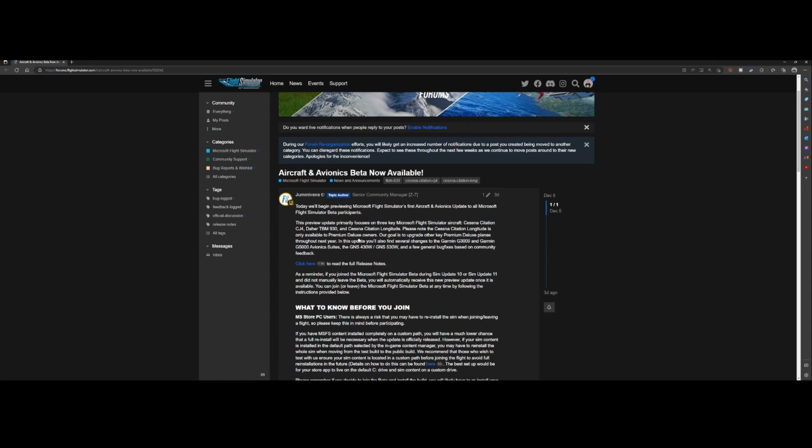Well, a lot, right? So it's a preview update, so it could be that there are still some issues in it, but it updates the avionics and the aircraft, both the Cessna Citation CJ4, the Daher TBM 930, and the Cessna Citation Longitude. Keep in mind that some of the aircraft are part of the premium package, or even the premium deluxe package. So you might not have all the aircraft, and of course we'll only update those aircraft which you currently have.